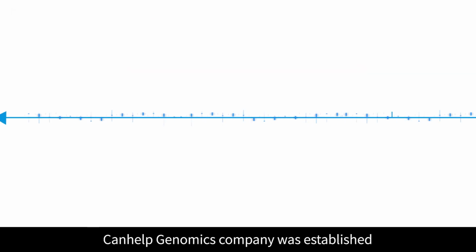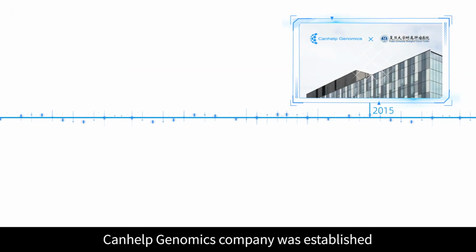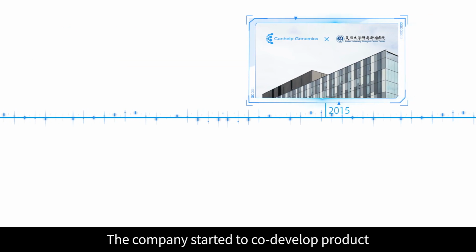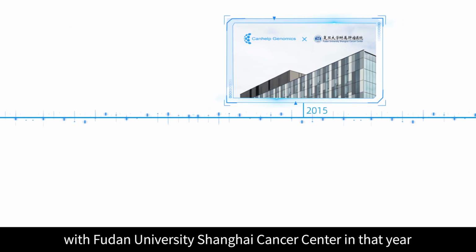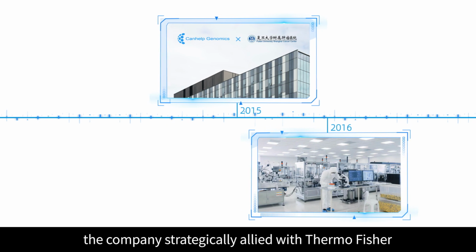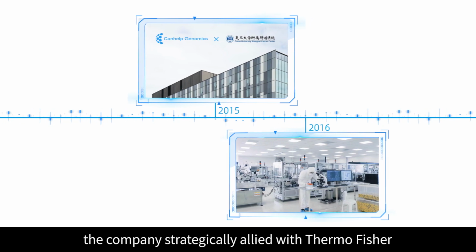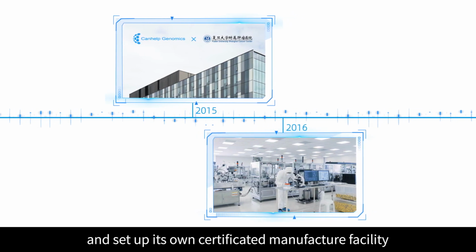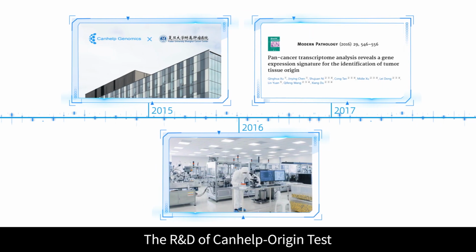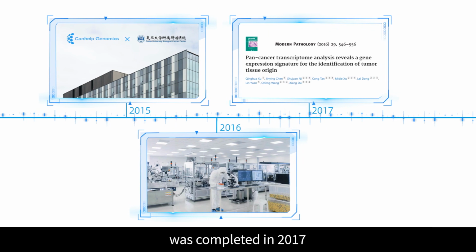breast. Canhelp Genomics Company was established in 2015 in Hangzhou, China. The company started to co-develop product with Fudan University Shanghai Cancer Center in that year. In 2016, the company strategically aligned with Thermo Fisher and set up its own certificated manufacture facility. The R&D of Canhelp Origin test was completed in 2017.